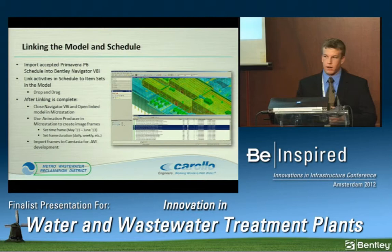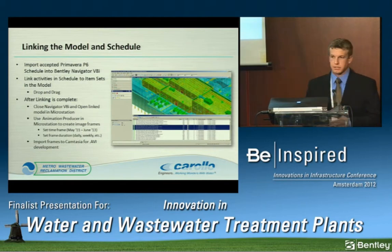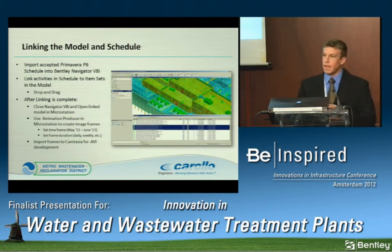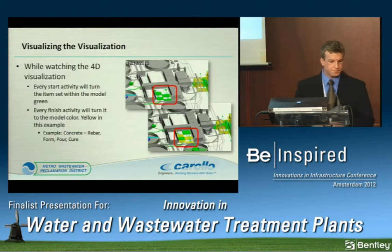After you link up all the item sets in the model to the activities in the schedule, you close out Navigator V8i and open in MicroStation. And we do this because MicroStation has Animation Producer. And Animation Producer allows us to set time frames and duration, saying I want it from this time to this time, and I want each frame to be a day, or I want each frame to be a month, or I want each frame to be a year. And we can set those standards for what we want to look at in our 4D. After we've developed all the frames, we import it into any AVI making software. We use Camtasia to produce the AVI files.